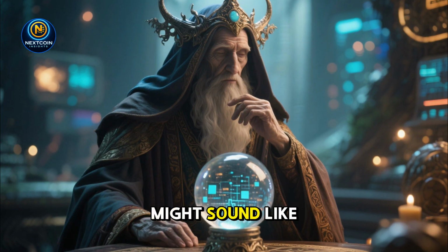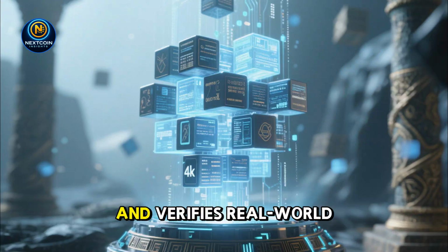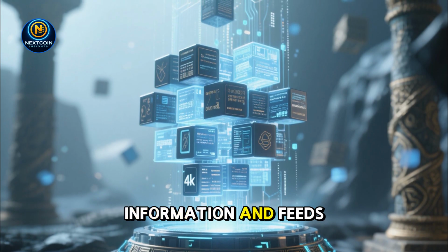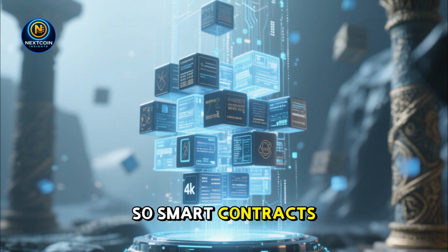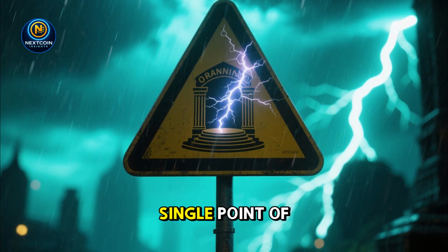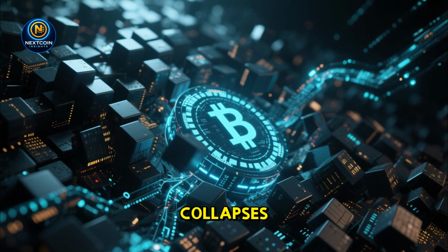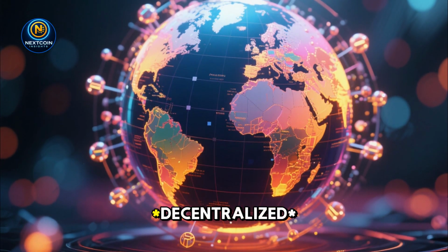In simple terms, it's a decentralized oracle network. Now, oracle might sound like something out of a fantasy movie, but in the crypto world, it's a service that finds and verifies real-world information and feeds it into blockchains so smart contracts can use it. But here's the crucial part: a single, centralized oracle would be a single point of failure. If it gets hacked or provides bad data, the entire system collapses.